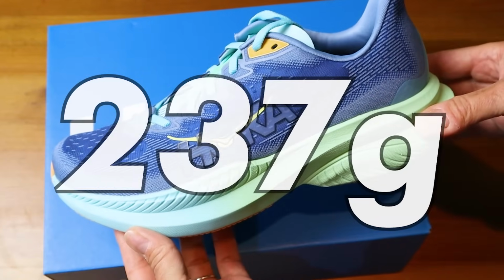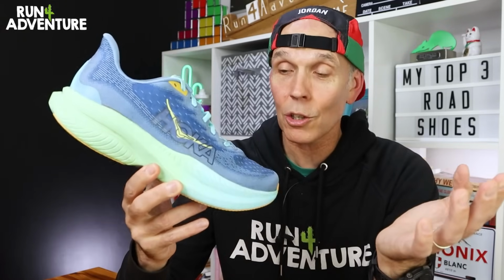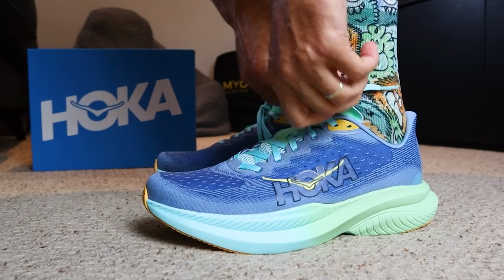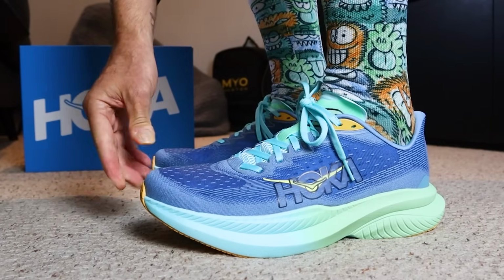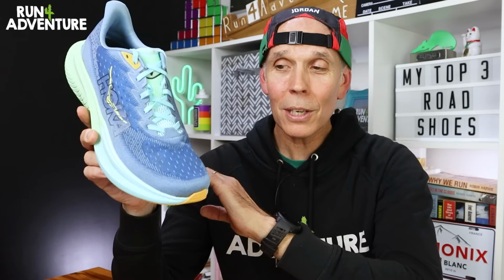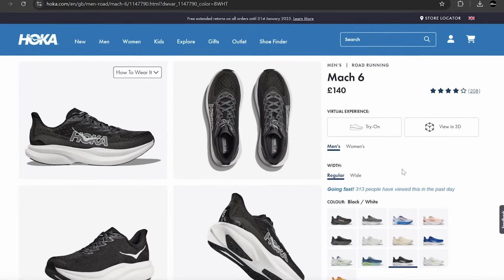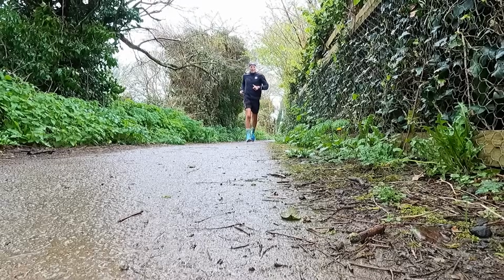At only 237 grams in a UK 9.5, again, another very light training shoe, although I should have probably gone up half a size to a UK 10. I think they do come up a little bit small, and it is a very narrow toe box. So maybe not a shoe suited for a wide-footed runner, although Hoka do offer them in a width fit option, so don't despair, you can get a wider toe box. But yeah, I think I should have gone up half a size.